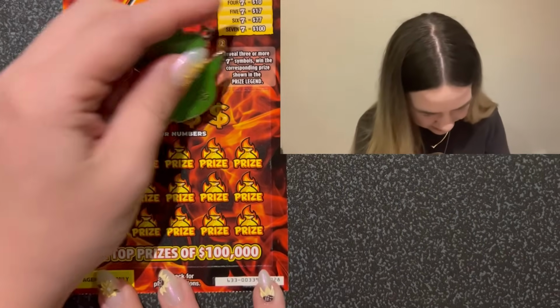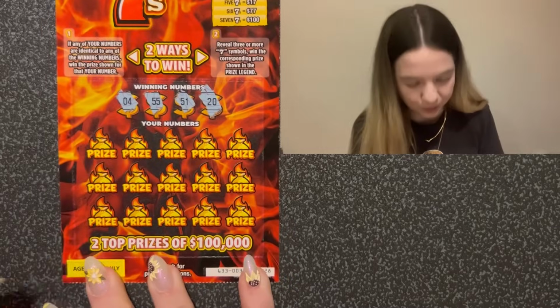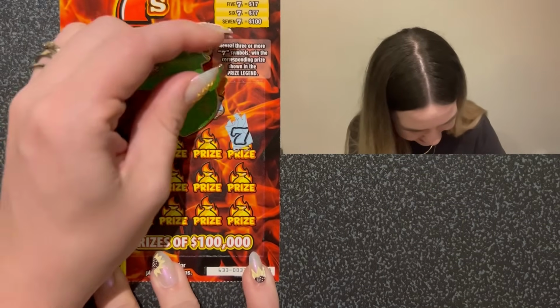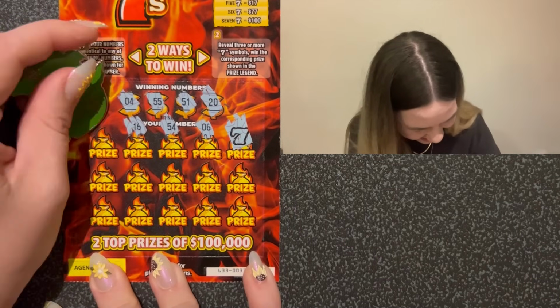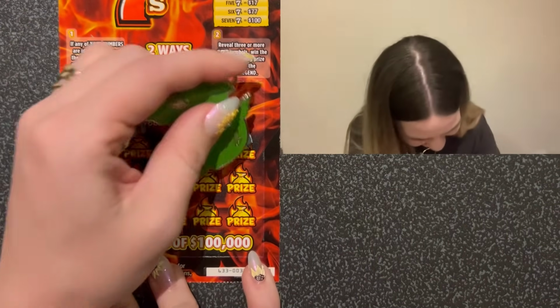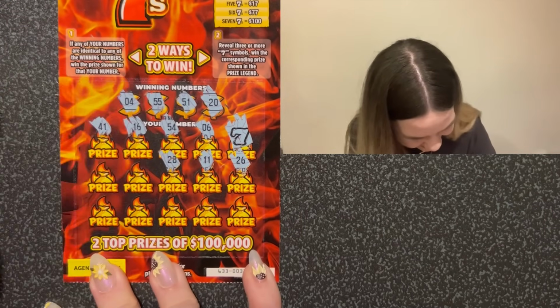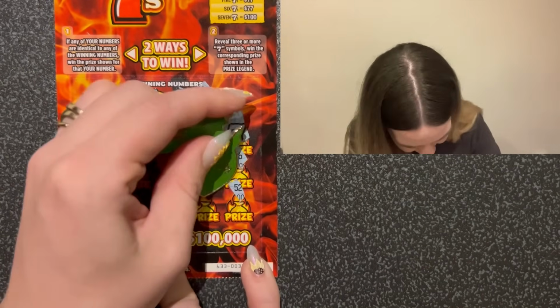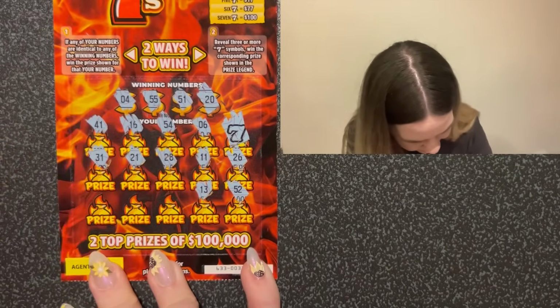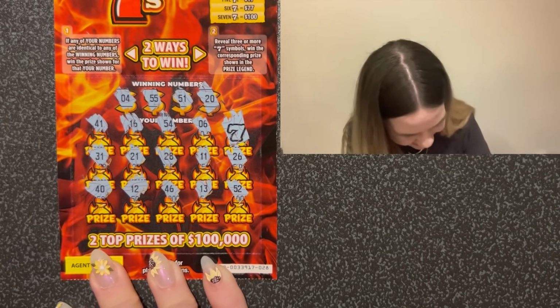Ticket 28. We got 20, 51, 55, and number 4. Ooh, good. Start out with a 7. Alright. Oh, I thought I had that. Would have just seen that. Nothing yet. I'm already going cross-eyed. Ooh, last line. Close. Nowhere near it. Nope. Last one. Reverse it. Nothing there.